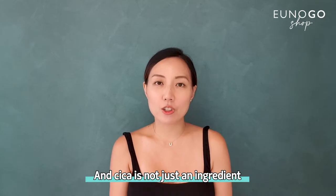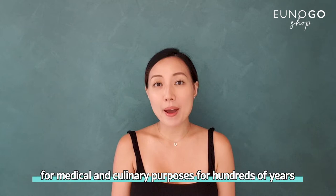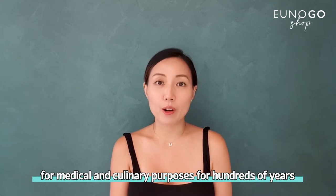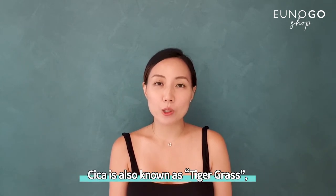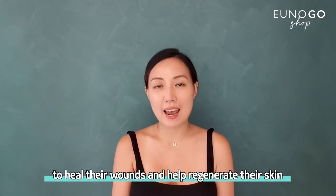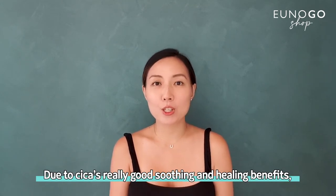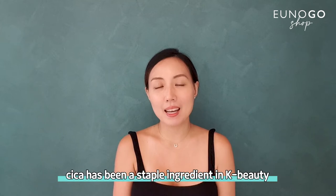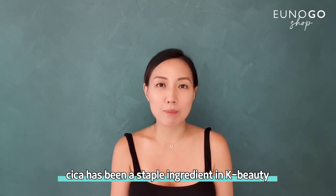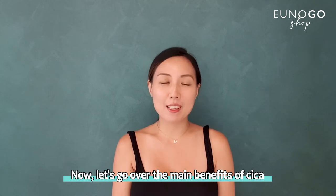And Cica is not just an ingredient that was recently discovered by a cosmetic company. It has actually been used for medical and culinary purposes for hundreds of years. Cica is also called tiger grass because tigers will roll into the plant to heal their wounds and help to regenerate their skin. And due to Cica's really good soothing and healing benefits, Cica has been a staple ingredient in K-beauty.